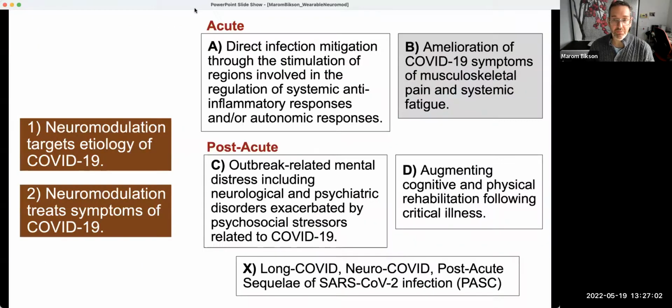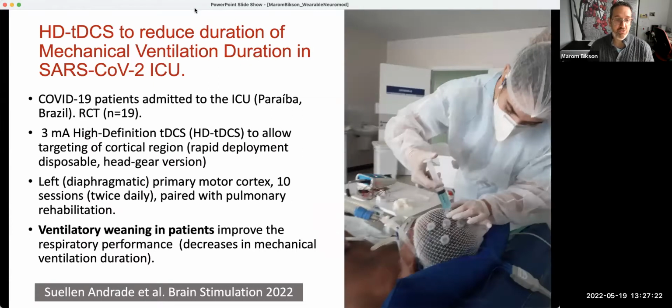Okay, I'm going to mention one more example in the context of COVID, and this was really treating the acute COVID and looking at musculoskeletal distress. This trial was just completed and published in Brain Stimulation a few weeks ago. It was run also in Paraíba, the same center I mentioned that was running some long COVID work.